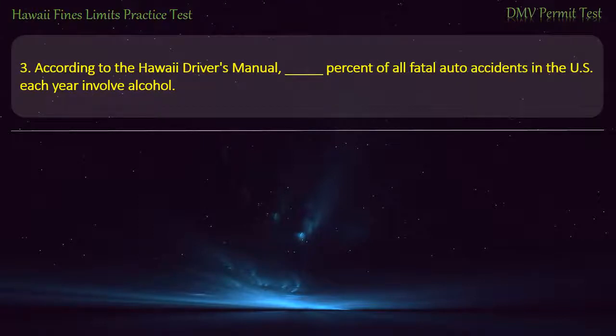Question 3. According to the Hawaii Driver's Manual, ___ percent of all fatal auto accidents in the U.S. each year involve alcohol. 40. 10. 50. 30. Answer. 40.